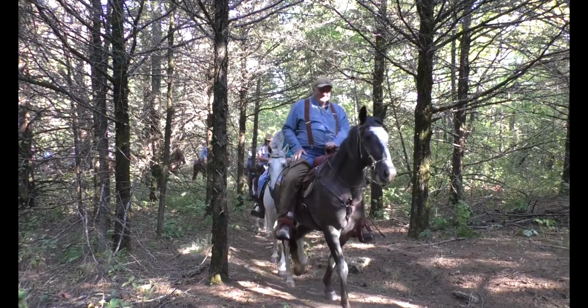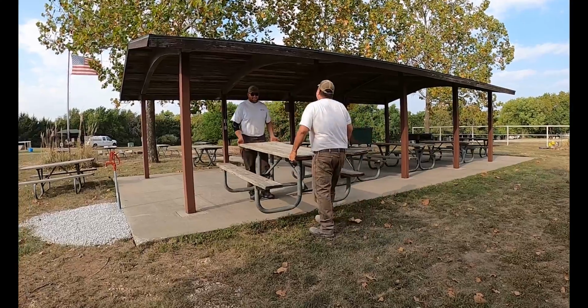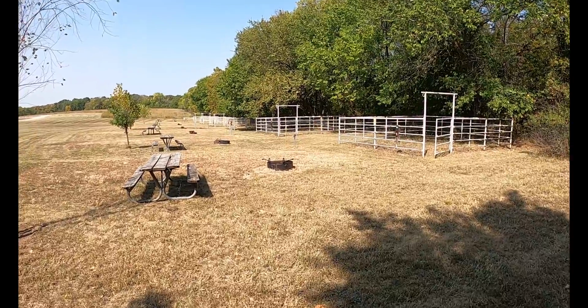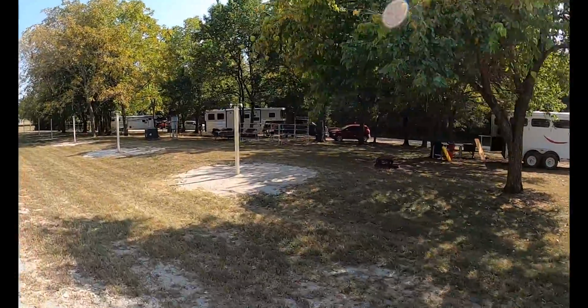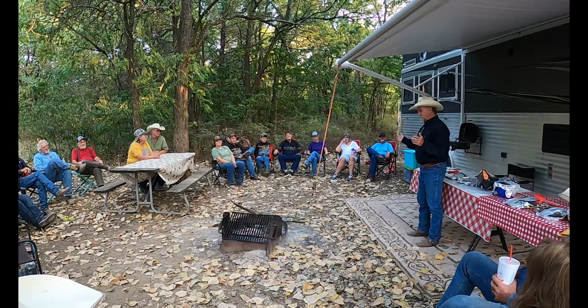Prior to our arrival, an extensive amount of work had been done at the park by the park's crew, by the Backcountry Horsemen of Kansas, and by a number of volunteers. This was already a beautiful lake and campground. However, those who regularly use this campground are continuously trying to improve the location to attract riders from all over.